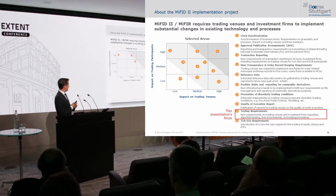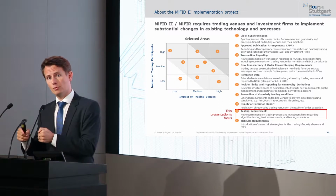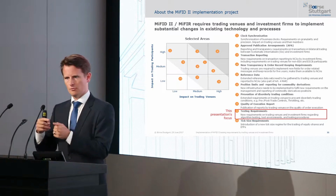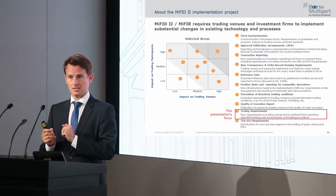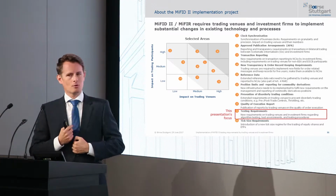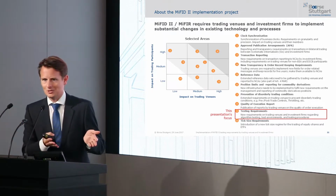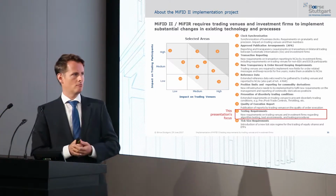Then transaction reporting is actually an interesting thing. Initially, we thought that was only for investment firms, but then we found out that trading venues have to report transactions as well if their trading participants are from non-EEA countries or if they are part of the European Central Bank system. So the Deutsche Bundesbank is a part of the European Central Bank system, and they are a trading participant in Stuttgart. The problem is they don't report their trades somehow because they're not required to. And now we have to build the infrastructure to report their trades to the regulator.